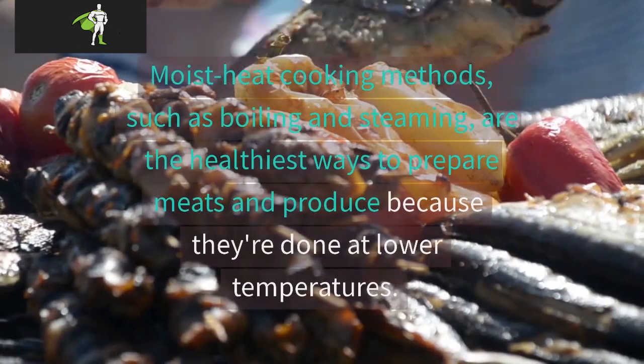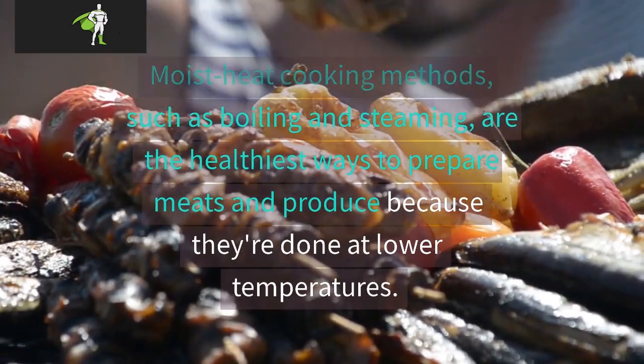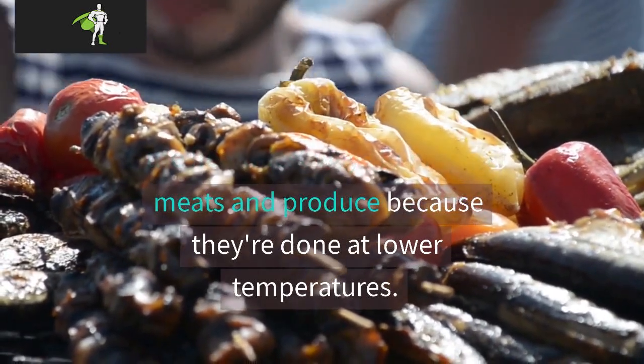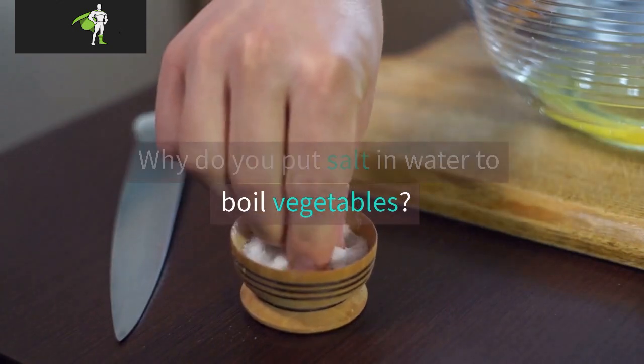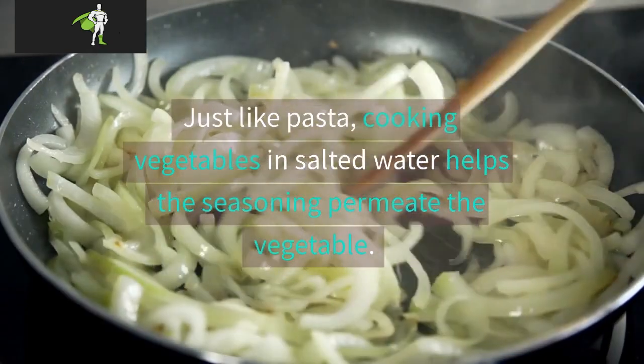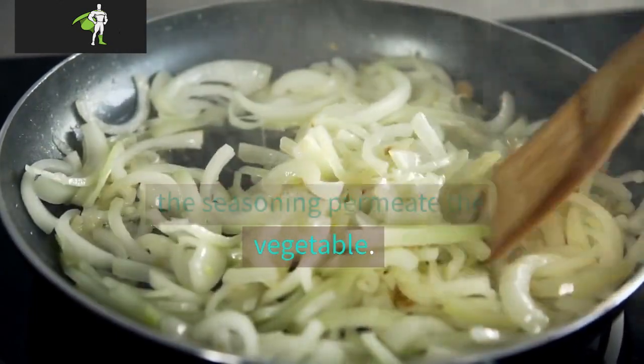Is boiling the healthiest way to cook? Moist heat cooking methods, such as boiling and steaming, are the healthiest ways to prepare meats and produce because they're done at lower temperatures. Why do you put salt in water to boil vegetables? Just like pasta, cooking vegetables in salted water helps the seasoning permeate the vegetable.